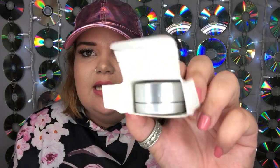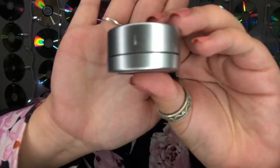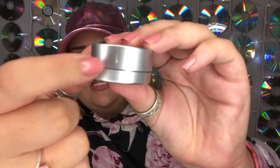Oh my gosh. Okay, so I'm opening this up, and this has been dropped, which makes me sad. I wish Ipsy did a better job of taking care of the products that go out, because look, first you can see the packaging is very dirty, and then there's a giant scratch right here on the container, which makes me sad.